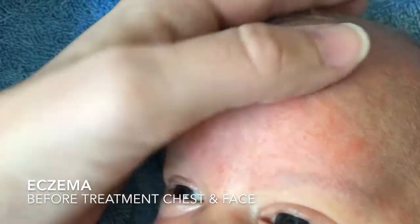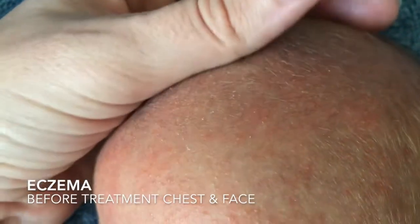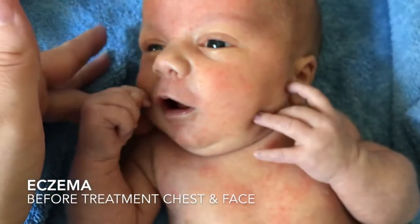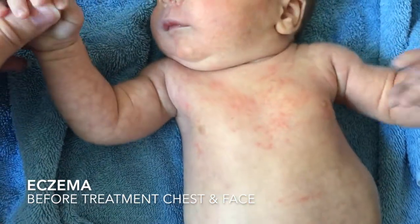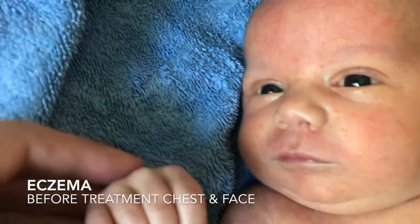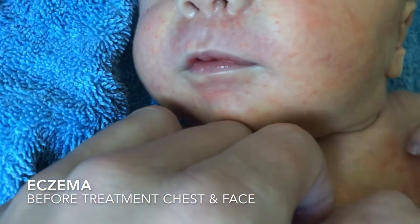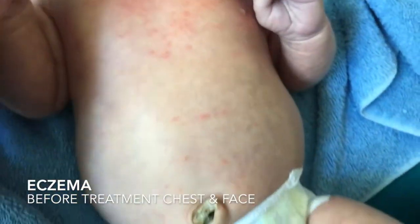So what we did was we had a follow-up appointment for Chase's jaundice when his eczema really started to get out of control and it started to get really crusty, especially around his eyebrows, on his earlobes, and then some in his hair as well. So I had his pediatrician take a look and she identified it as cradle cap and eczema. So we are treating him right now with just over-the-counter products.